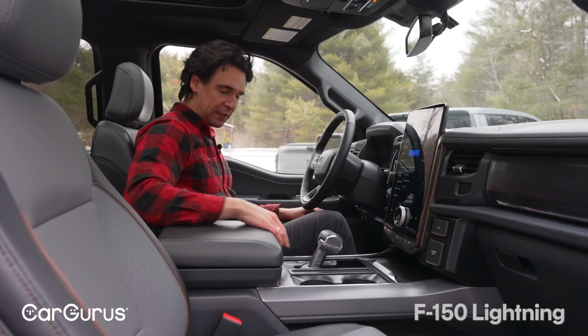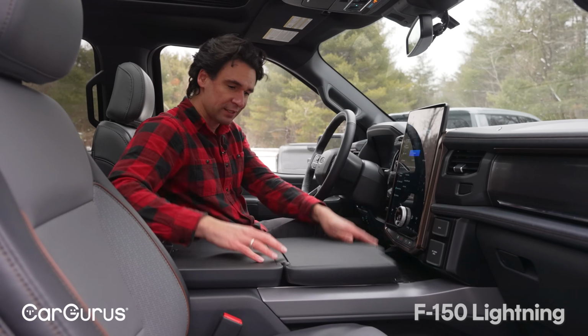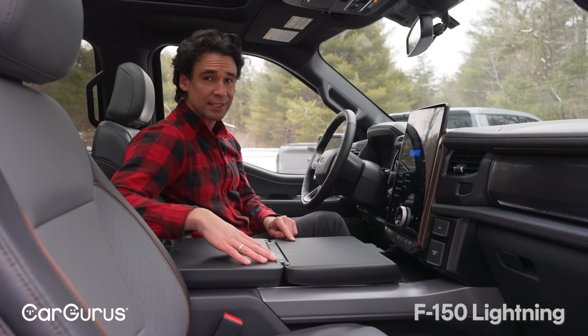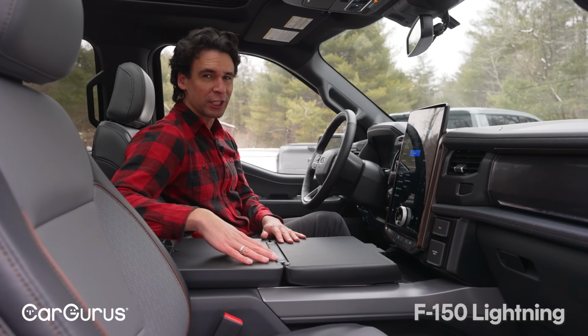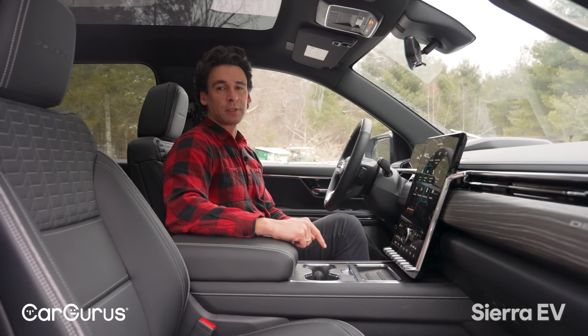So many practical features in here. That seems like it could be silly, but then when you do this, you have a whole work tray table. It's stuff like this, plus switches up here for the lights that aren't in the touchscreen. That's really good. There's 3 more inches of headroom and another inch of legroom compared to the Lightning.